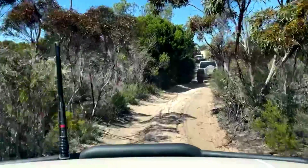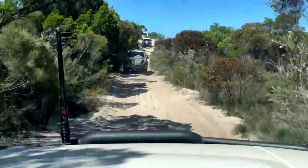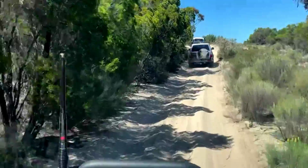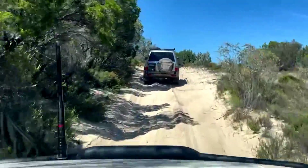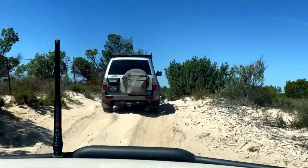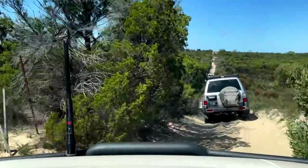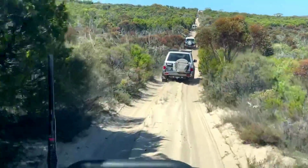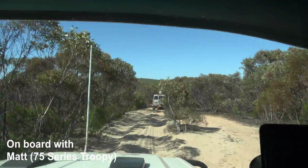So yeah, Luca, Dan and Paul have coils all round, solid axle in the rear, independent in the front, except Luca's solid axle in the front. The 90 Series might be as well, I'm not sure on that actually. And then obviously Matt and I are running the leaf springs in the back and coils in the front, solid axle front and rear. So the vehicles all do handle very differently. They've all got different engines with different amounts of power. Paul and Luca are petrol, the rest of us are diesel.